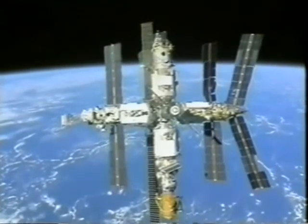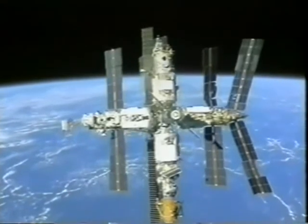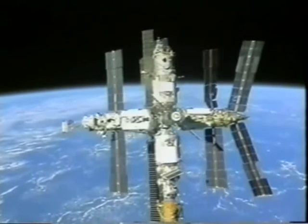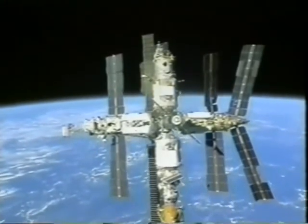In this view in the middle of the space station, you can see the node. And above that is the Spektr module, and below that is the Kristall and the docking module in orange down below it.